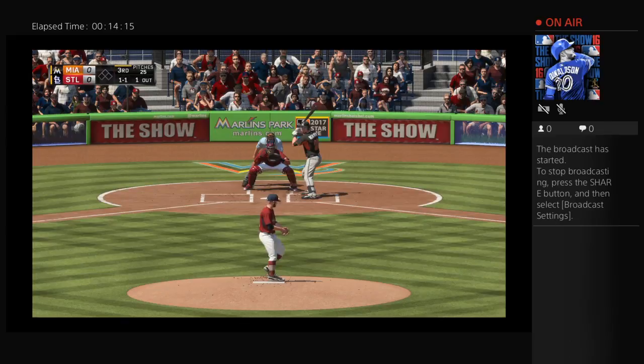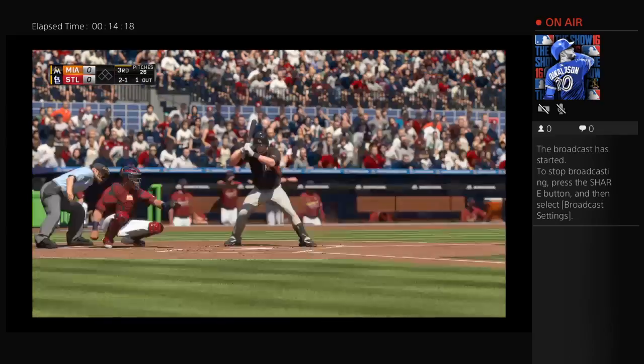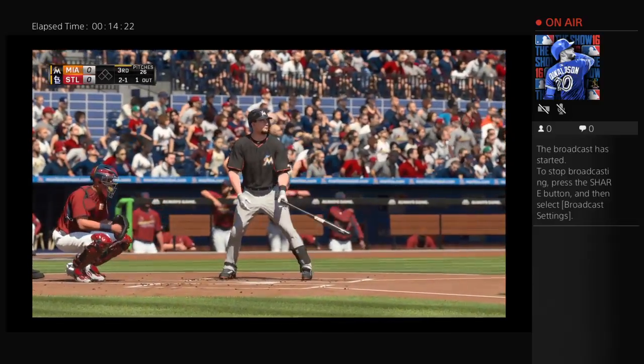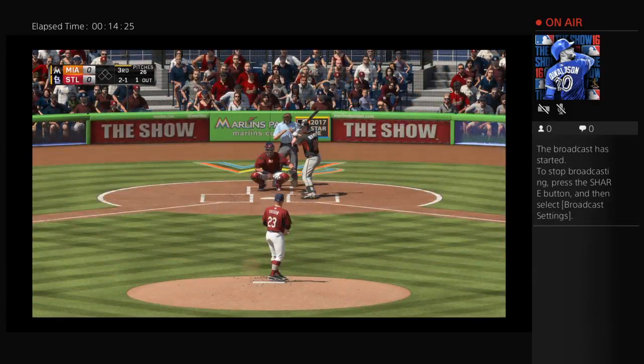Stepping in now, number 20. And did he go around? No, he did not. Ball 2. He just about went around. He was lucky to put on the brakes when he did.